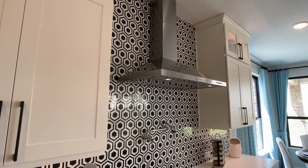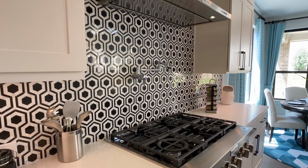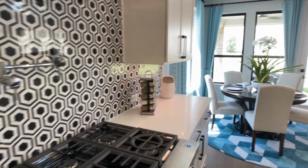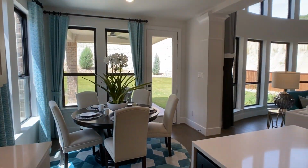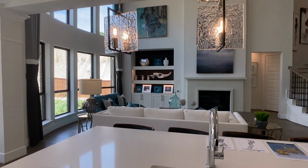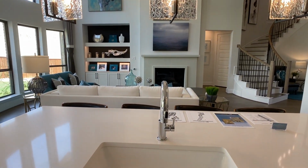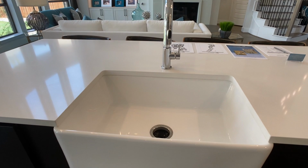Let's start in this kitchen then. We have this vent hood and the backsplash going all the way up to the ceiling. And this is a good example of if you go with the busier backsplash, then you don't want a countertop on the island to compete with that. So that's why they kept that countertop kind of just like that straight, solid white color, and then let the backsplash do the talking.